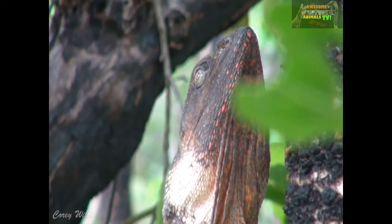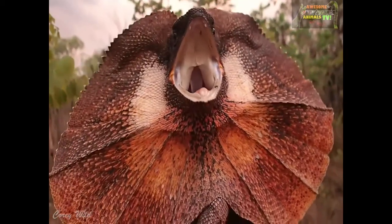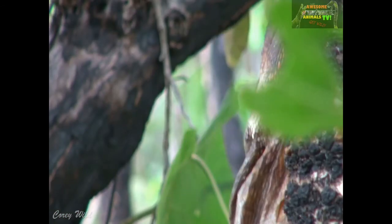This time of the year in the wet season, they'll come down off their trees, establish territories, fight other males and keep their territory. They'll also communicate to each other, doing head bobs, waving hands, push-ups, and other signals.